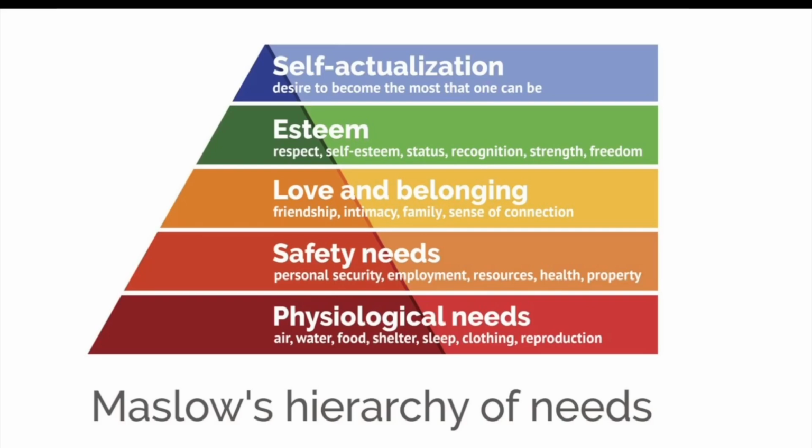So, Maslow's hierarchy of needs. At the bottom, physiological needs: air, water, food, shelter. So these are our basic needs and safety needs. Those should be met first, before learning can happen.